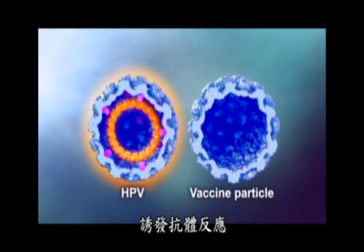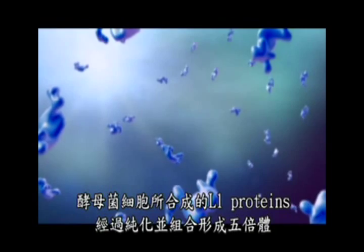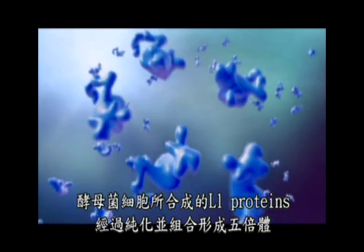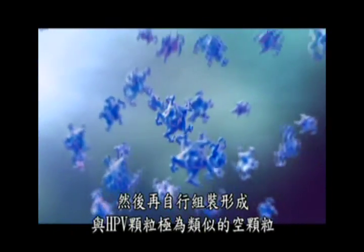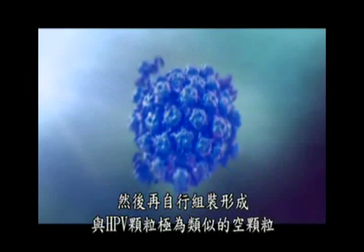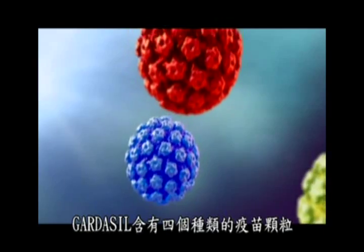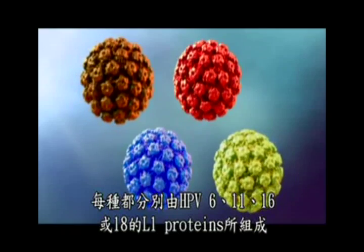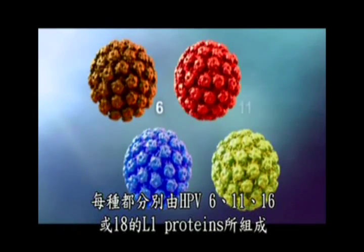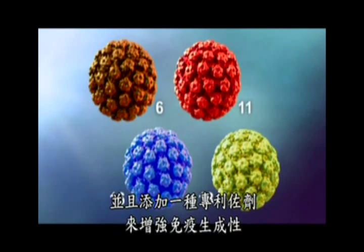In creating the vaccine, purified L1 proteins produced in yeast cells come together to form pentamers, which then self-assemble to form empty particles that closely resemble the HPV particle. Gardasil contains 4 vaccine particle types, each composed of L1 proteins of HPV type 6, 11, 16, or 18. A proprietary adjuvant is added to enhance immunogenicity.